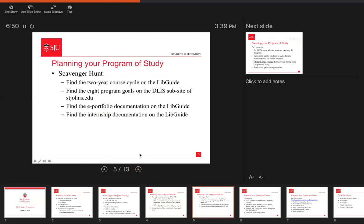And then this is just a little takeaway here. After you go, tomorrow, the weekend, look at this slide and see if you can pick out these resources here. 3 out of the 4 are on the LibGuide. The LibGuide is basic. You could view that as our online manual. That really has the most detail on the program.